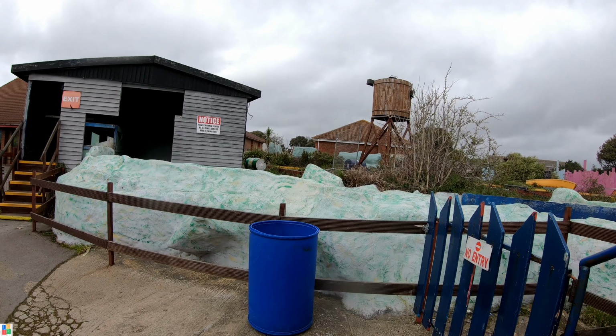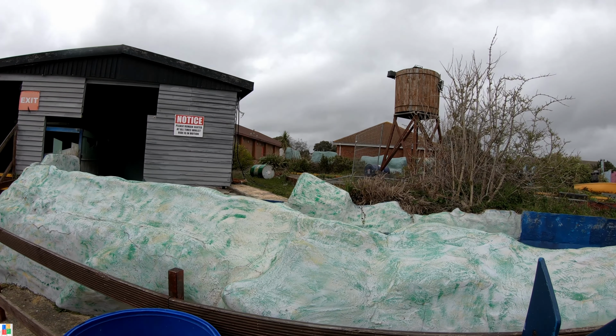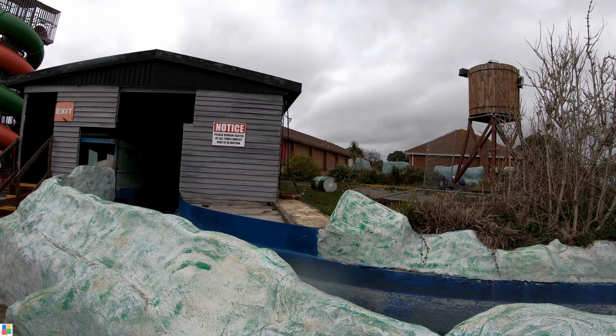Now, the Flume of Doom has had a new water pump fitted. We're going to go and have a sneaky look at that in a moment. It's drained at the moment. Obviously, we're preparing for the new season. And yeah, we're getting really close now. And the park, believe it or not, is not far away from being complete, which I love.